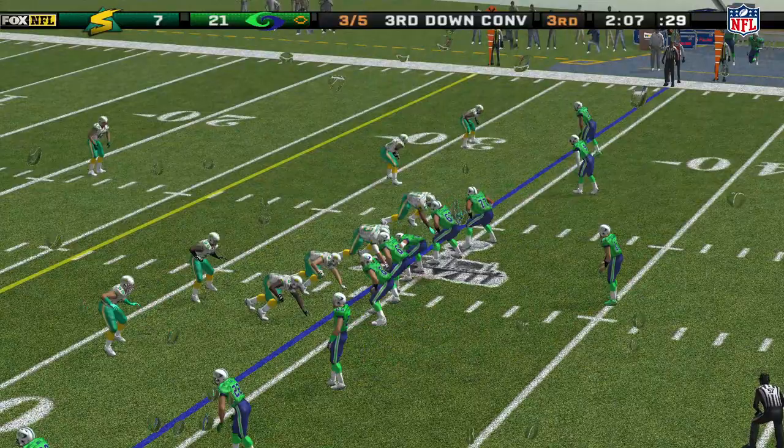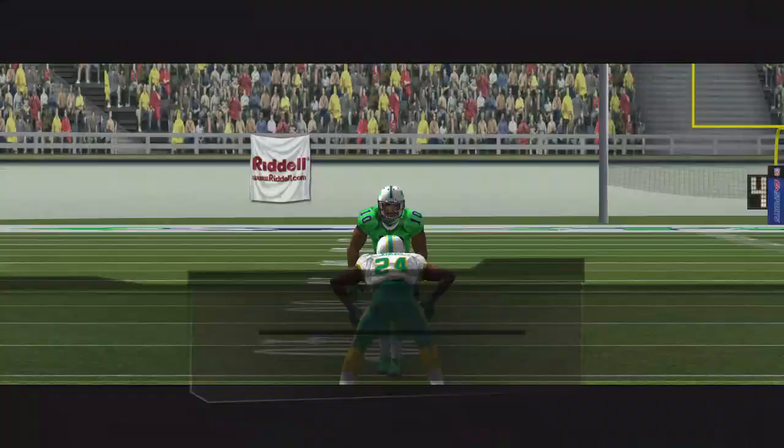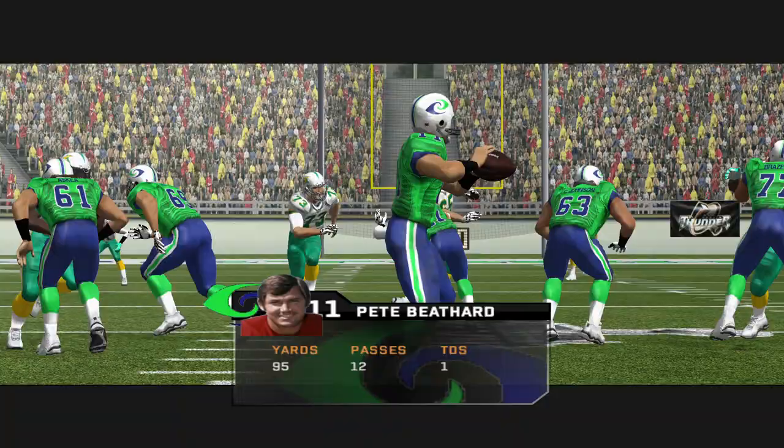Drops back, gets the pass off, blocked by the receiver on the screen. Number 40 comes up to make the play at the 34.